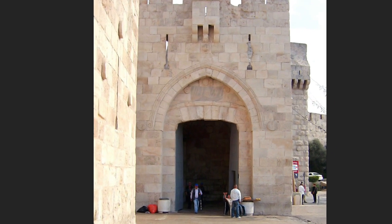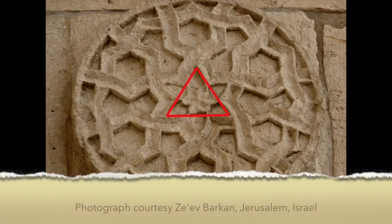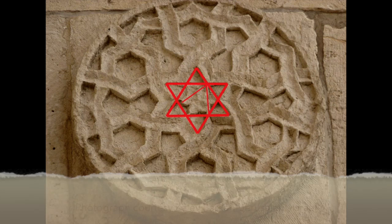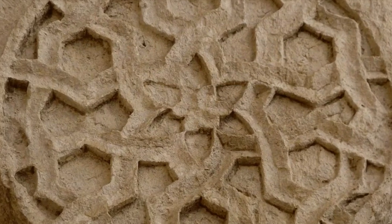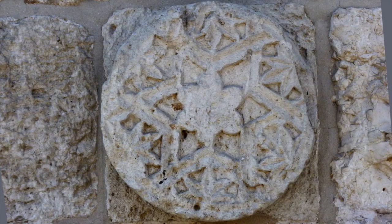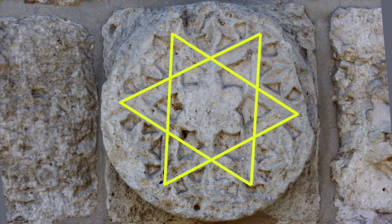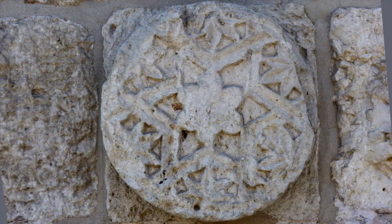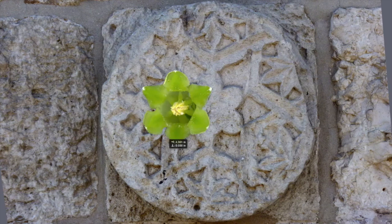Here's another seal from the wall, this time from the Jaffa Gate. Again, note the outside and inside hexagrams, the latter with a decided floral motif. And here is a third example, likewise with a geometric outer hexagram circumscribing an inner floral form. All the inner hexagrams are clearly botanically inspired, but this one in particular has a form with which we are familiar, the flower of Polygonatum.